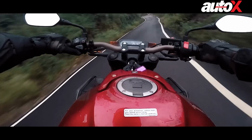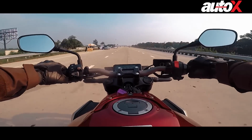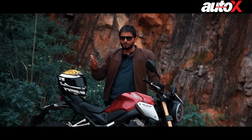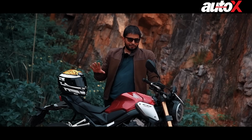In fact, even on the long ride, it was quite comfortable. I was cruising at triple-digit speeds. Very comfortable. The seat is also nice, but after 2 or 2.5 hours, you really want to get off the motorcycle. You have to take those breaks, but otherwise I found it very comfortable.